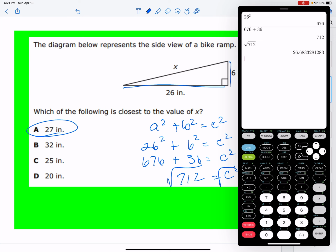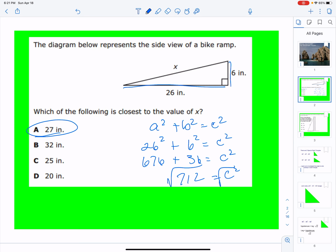Now, a couple things that we need to understand about right triangles is this third side's always got to be the longest side of the triangle. So you could automatically have eliminated C and D because it can't be shorter than 26, because that's the longest side that we've got right there. Okay, so the answer could only be either A or B. And we mathematically calculated it out to be A.